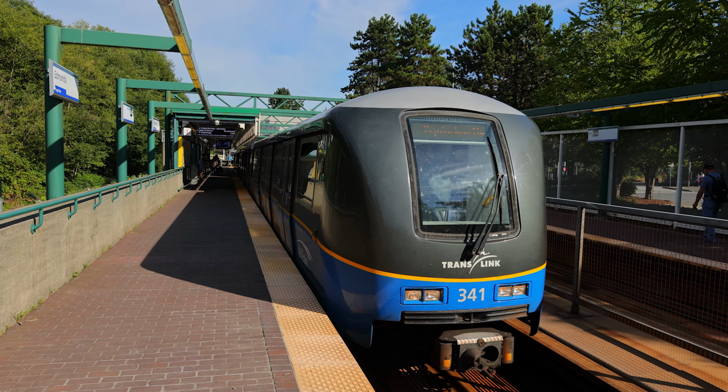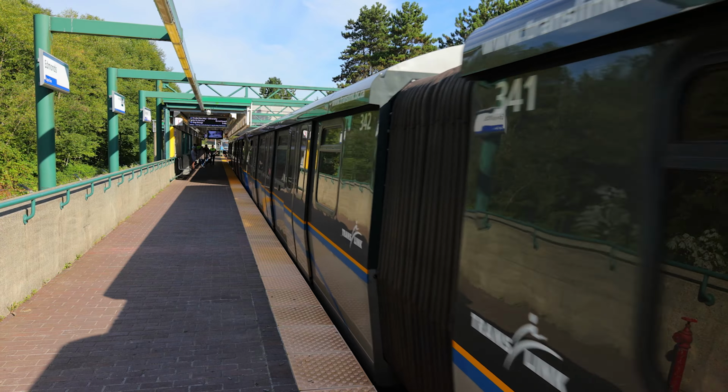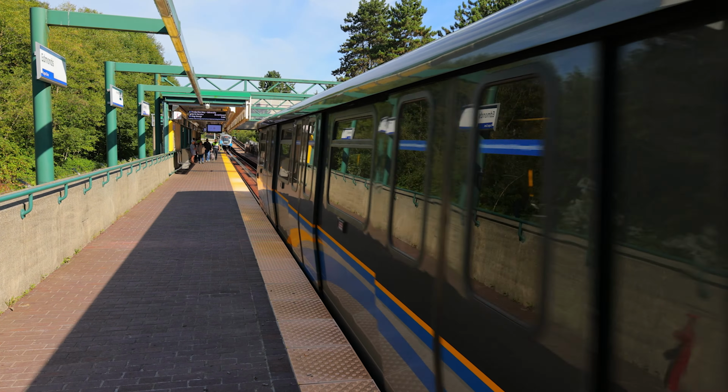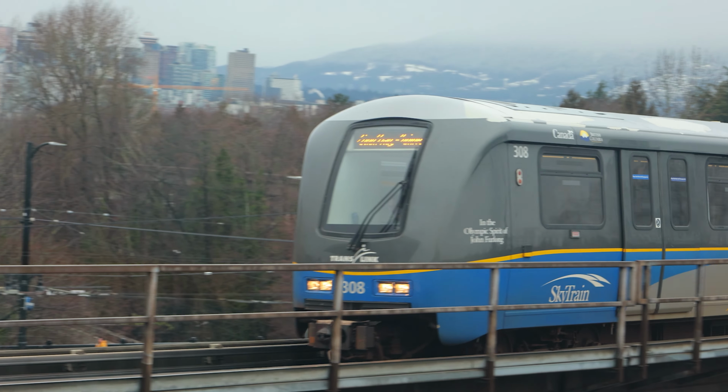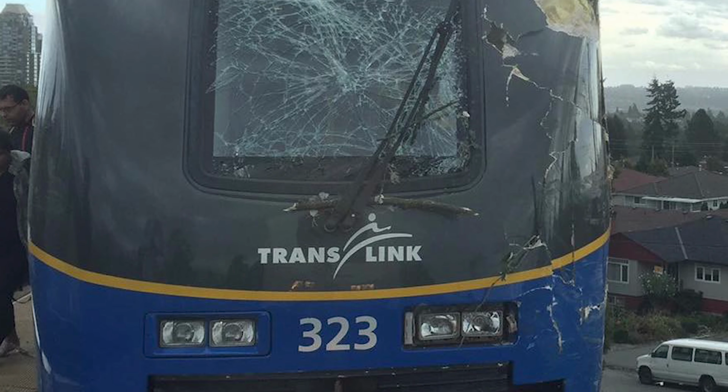Nevertheless, the 2009 Mark IIs, second generation Mark IIs, or Mark 2.5s, or whatever you call them, can be seen operating consistently on the Expo line, assisting the Mark I with rush hour service and becoming the new flagships of the system, with a relatively squeaky clean career. Oh, right. Never mind.